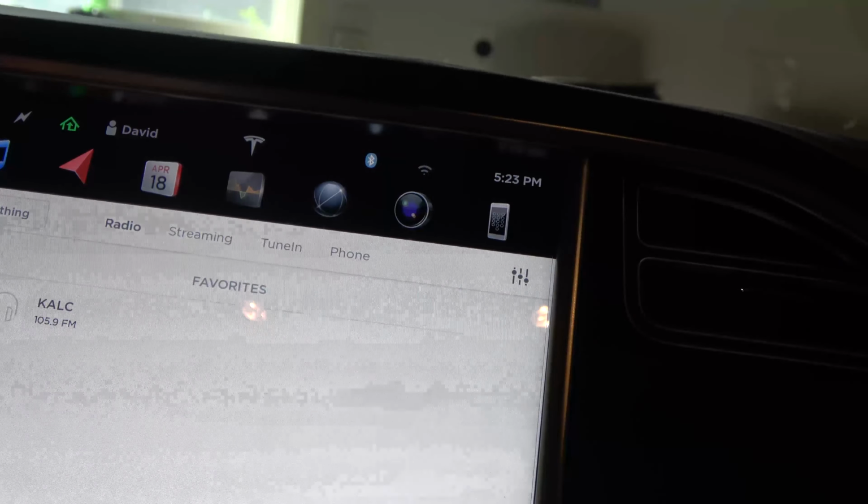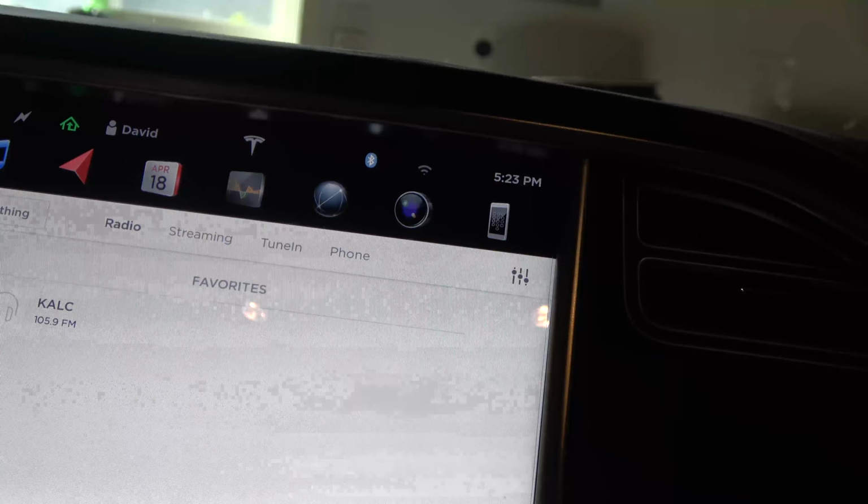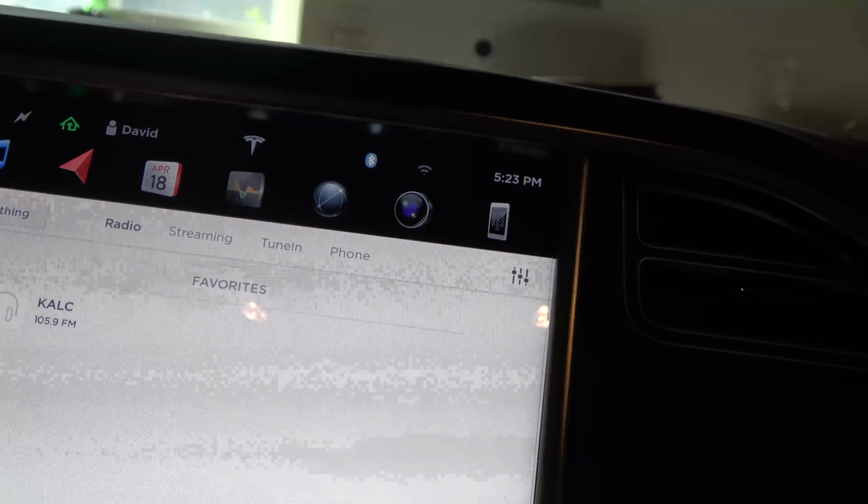You know what I just noticed though? What? When I have the camera on your screen, the screen flashes funky, but on my screen it doesn't. So its refresh rate's changed somewhat.